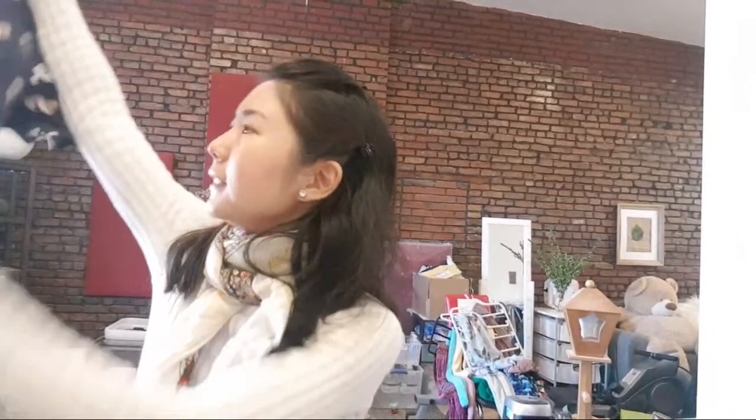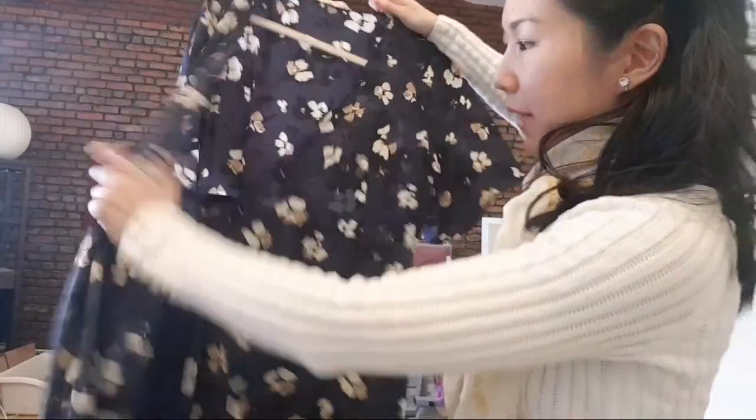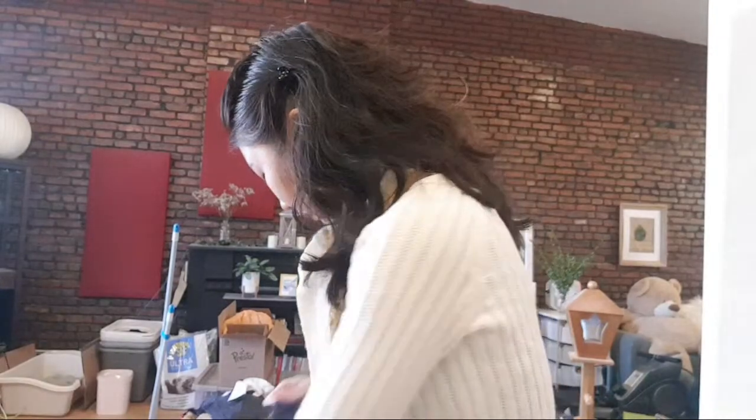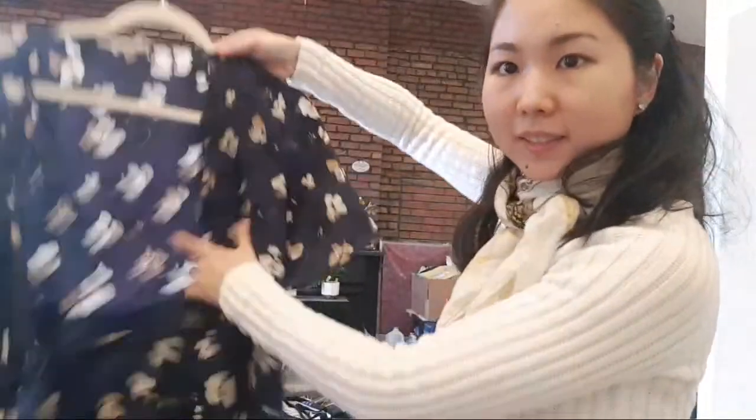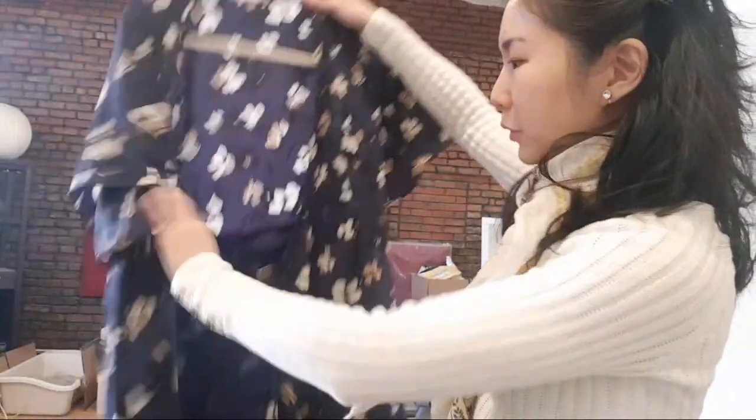Okay, so let's talk about my dresses, and maybe I'll help you guys out, or anybody you know who needs a few tips. So this kind of dress is a wraparound dress. You see, it opens up. I think it's a kimono wrap dress, and it usually has two little straps.